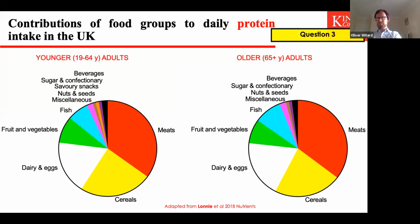And of course, this change in dietary pattern will have significant nutritional impact on patterns of dietary protein intake in the UK population and beyond, given that 60% of protein is derived from animal proteins, of which again meat and dairy in the red and white portions of these two pie charts respectively make significant contributions, as evidenced by the latest UK NDNS data. And this is true both for younger adults on the left-hand side, and also older adults on the right-hand side, 65 years plus.